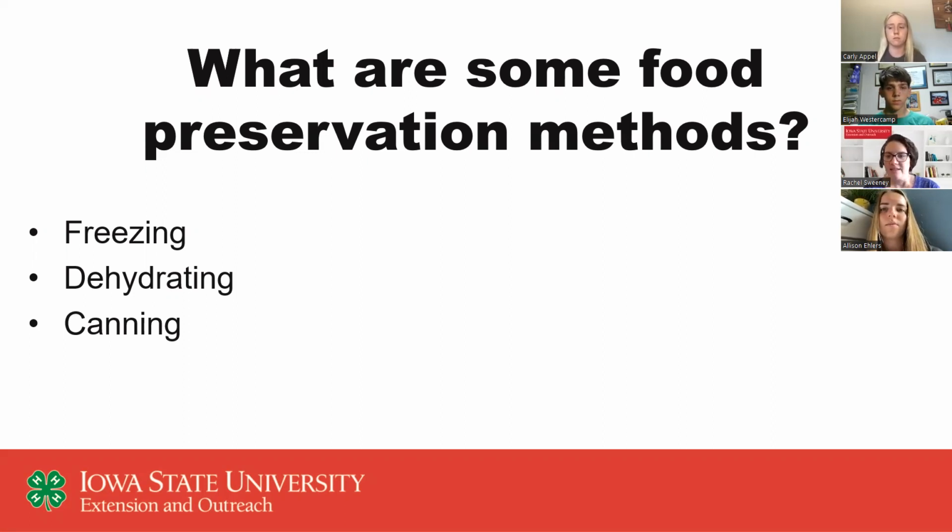Now, when we're canning, it's important to think about the pH of the food, and the pH is referring to the amount of acid in the food. So high acid foods contain enough acid to prevent the growth of Clostridium botulinum, which is a really harmful foodborne illness that can make people really sick and in severe cases can result in death. So we want to avoid that at all costs.